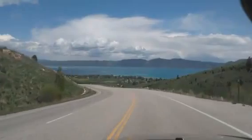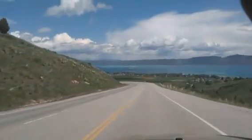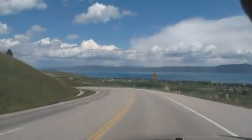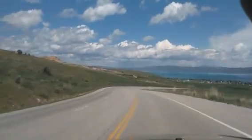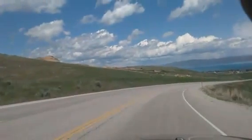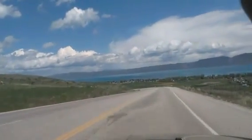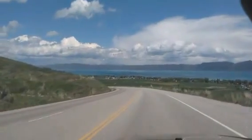The little town below is Garden City. They have unique raspberries that grow in this valley. Garden City is famous for its world-famous raspberry shakes. Highly recommend if you're ever here that you stop and eat one. You can see just a turquoise, beautiful lake here.